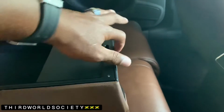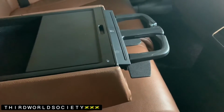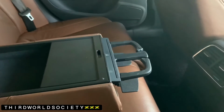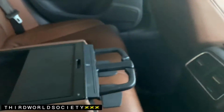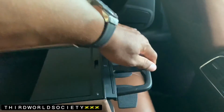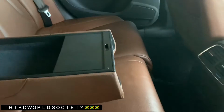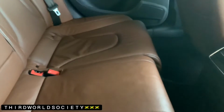And it also comes with, there you go, a cup holder. And you know I am with cup holders. Cup holders are really important, and this Audi comes with a really nice cup holder, which is pretty impressive. I mean, all you have to do is just push it back in. There you go, and it's good to go. So, a nice place to rest stuff. Cup holder there at the back.